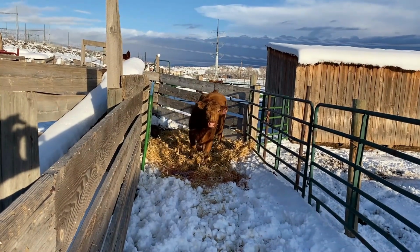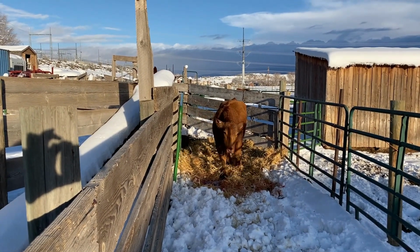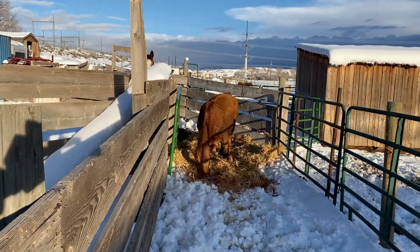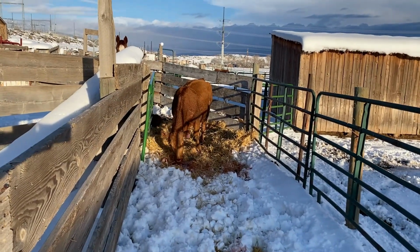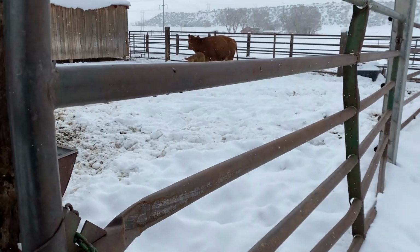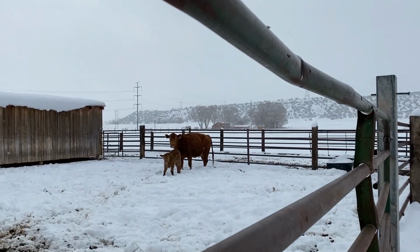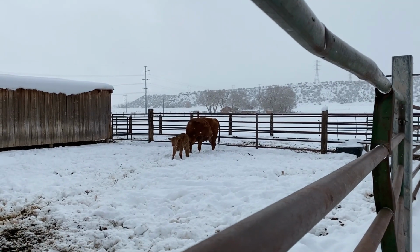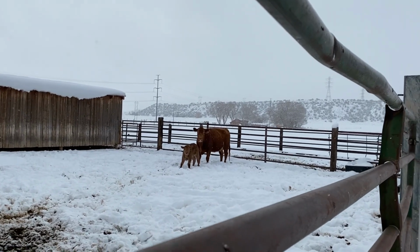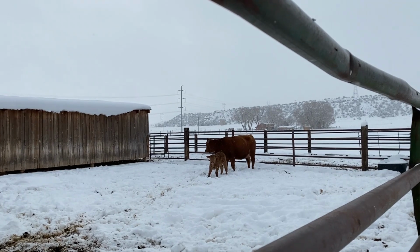She's eating her afterbirth, which is really gross, and she's shaking her head at me. So that means paw on the ground, don't come close. I don't know if you can see the calf laying back there. That's really gross. Believe it or not, that calf is only a day old. Not even a day old. He is big. That's the calf that we pulled.